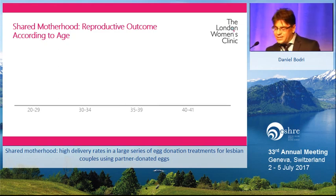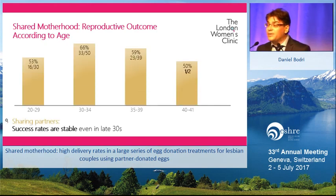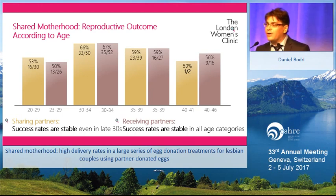In a subgroup analysis, we compared the cumulative success rate according to the sharer's or the recipient's age. For sharers, the outcome was not significantly different between age groups, with the oldest successful sharer being 40 years of age. As expected, there was no significant difference in outcome according to recipient age.